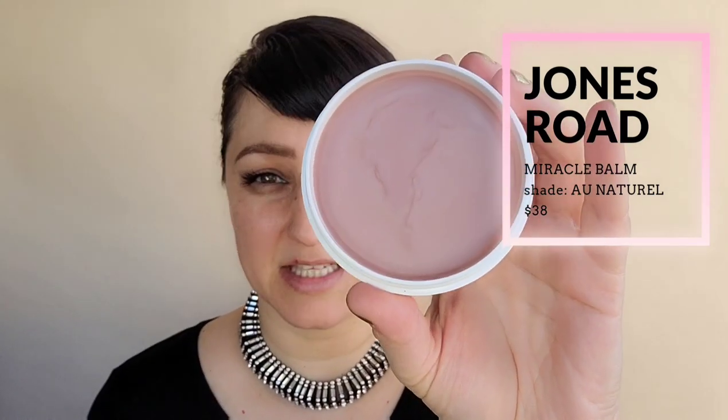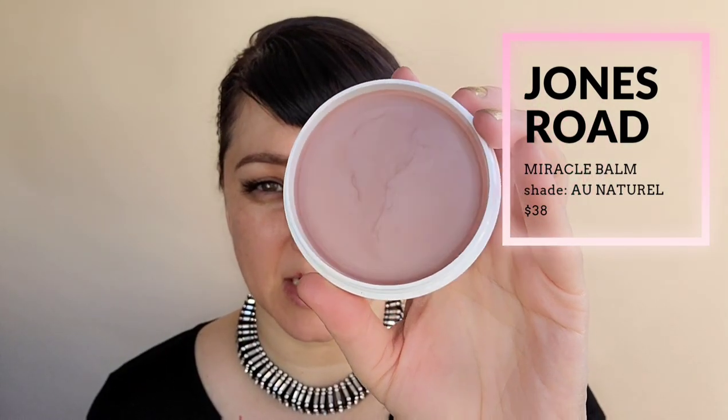Now, I just got this yesterday. Haven't even played with it. I put it on the back of my hand, the tester in store. I got it at Credo. And it looked really interesting to me. There's several different colors. I think there's like five or six shades. So I got the Au Natural because I feel like it's going to look good on every skin tone because it's sheer. There's no real color payoff to it.